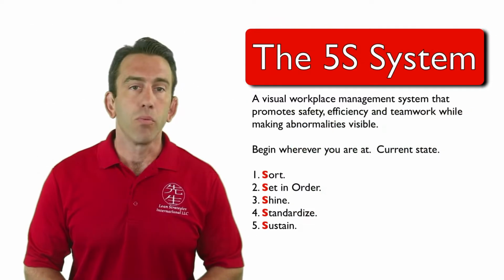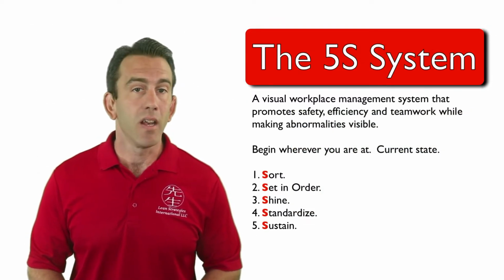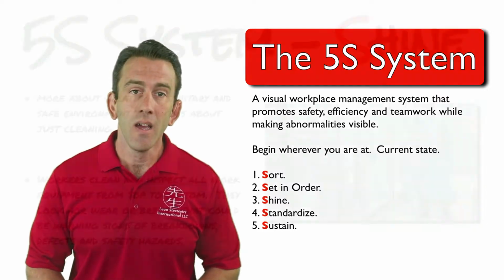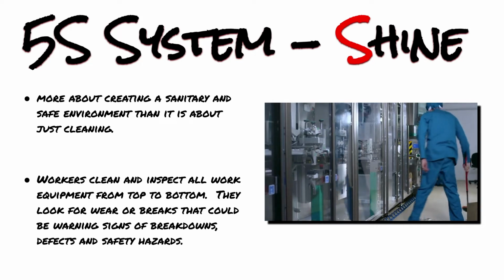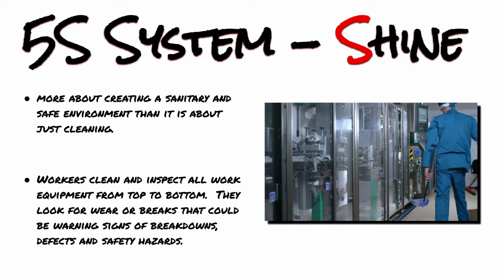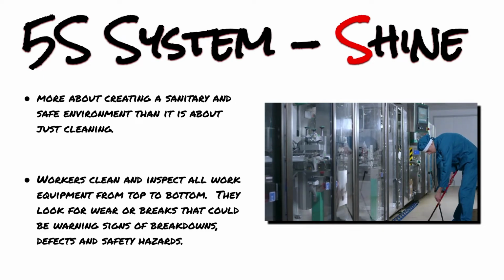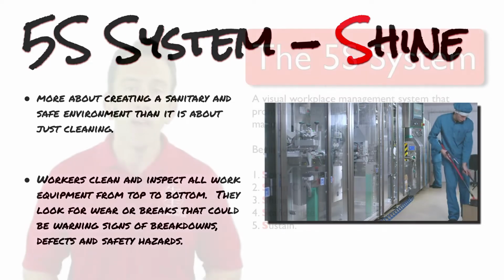The third S is more about creating a sanitary and safe environment than it is about just cleaning. During the shine phase, workers clean and inspect all work equipment from top to bottom. They look for wear or breaks that could be warning signs of breakdowns, defects, and safety hazards.